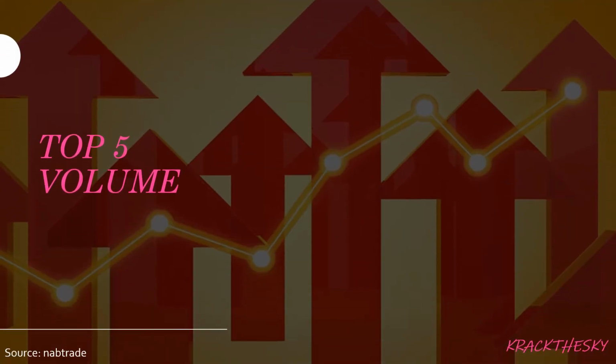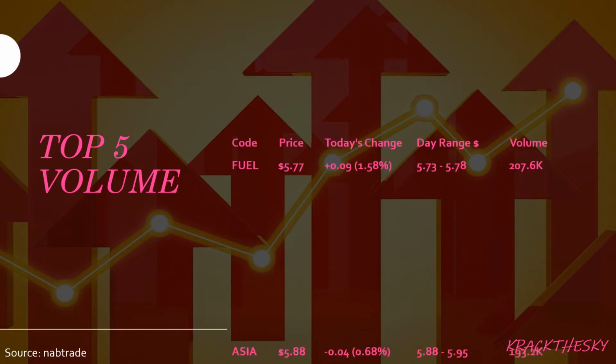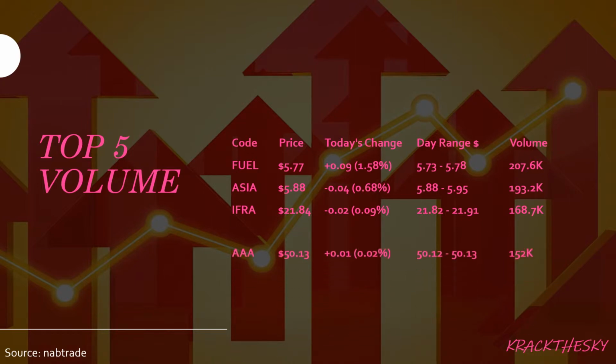Moving on. Top 5 for volume, we can see FUEL, ASIA, IFRA, and AAA, followed by RBTZ. So FUEL, which is the BetaShares Global Energy Companies ETF, currency hedged, tracks the Nasdaq Global Energy Index. A smallish to medium ETF, this one, $33 million market cap, pays a smallish dividend of roughly 2.92%. Volume today, we saw 207,600 shares traded. On the upside, we saw a gain in the share price of 9 cents, which equated to 1.58%.